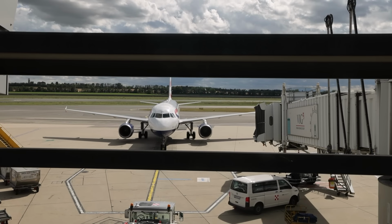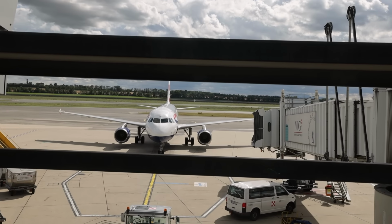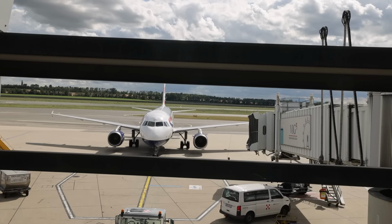Well, that was immigration, took about 10 minutes, and a particularly snarly officer at that end. She needs some training, I'd suggest. Well, this is our Airbus A320 arriving. It's about 15 years old, and we'll be on it in about 10 minutes.